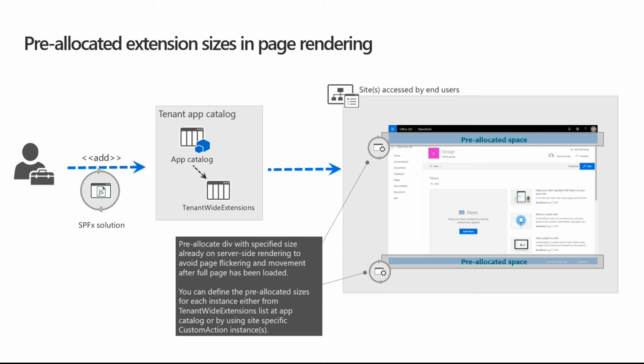And that's not an optimal experience. This is a new capability which gives you, as a developer or a customer or a partner, whoever is actually building this, an option to pre-allocate space for a top or a bottom placeholder. And like I said, that means you will not see this kind of movement on the page, because you're able to say, hey, my top placeholder, which I'm rendering at the top, will need 50 pixel height space, because it will place itself over there whenever the page loading is completed.